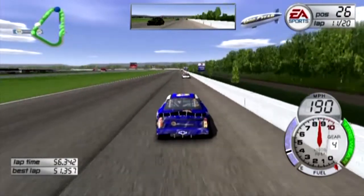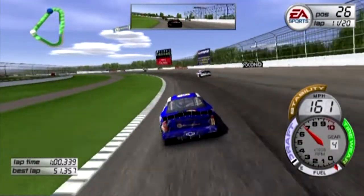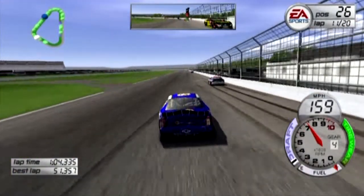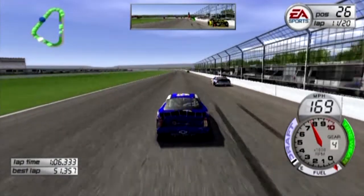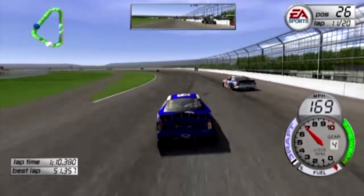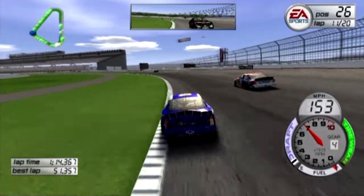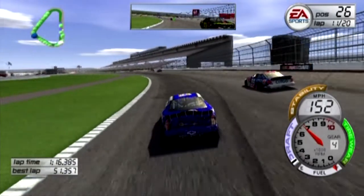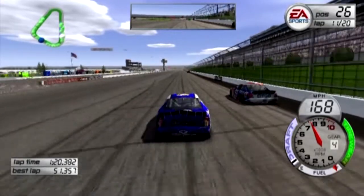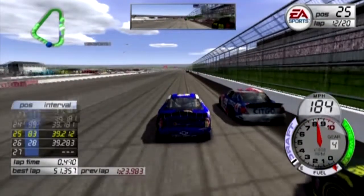Ricky Rudd's behind us. We've cycled out 26 so far, but pit stops are still going. And yeah, see, this feels much better. So we're trying to work our way around Jeff Burton. We should be able to get around him. Ricky Rudd's pretty fast here, though, so I gotta watch out for him.